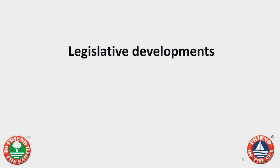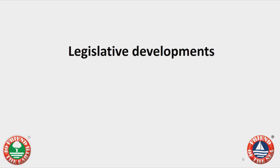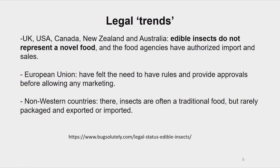I pass you through to Paolo once again. So as far as the legislative developments are concerned, we see three major legal trends. There are countries like the UK, USA, Canada, New Zealand, and Australia where edible insects do not represent a novel food, and so these have not implemented specific legislation for edible insects. The European Union instead has felt the need to introduce rules, regulations, and provide approval before allowing any marketing. And then there are non-Western countries, in Asia and Africa, where these insects are often a traditional food, but rarely packaged with a brand or exported. So there aren't really any specific regulations on these.